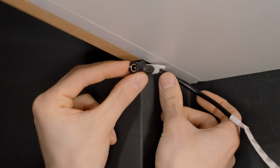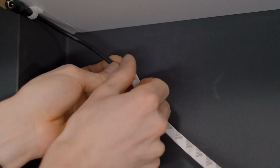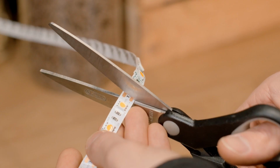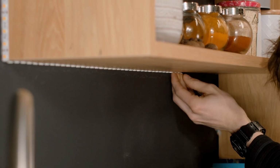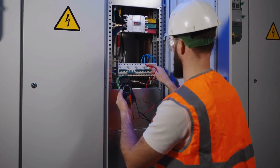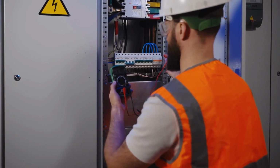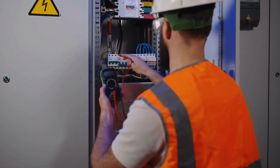Choosing the right wire gauge for low-voltage LED installations is a critical step. Using undersized wires can lead to voltage drop and create safety hazards. To avoid that, professionals must stick to residential electrical codes and manufacturer guidelines when selecting the wire gauge.